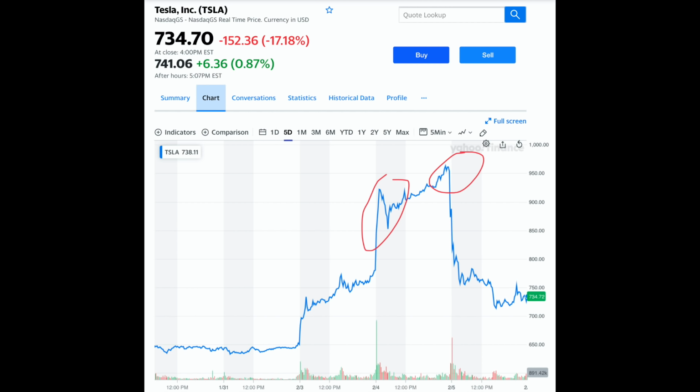Now, the stock went parabolic, obviously, the last couple days. It was already a crazy fast-moving stock as it was, and then it just went to outer space. It took a SpaceX rocket up to outer space, up to Mars, and it just went, phew. I mean, look at that. The stock went from literally the 600s to almost $1,000 a share in a couple days' time. It was absolutely ridiculous, okay?